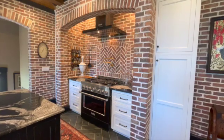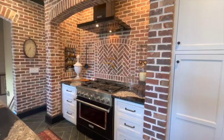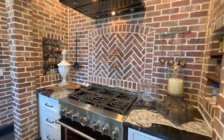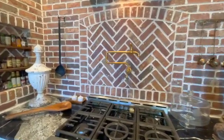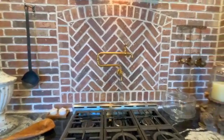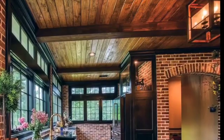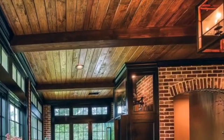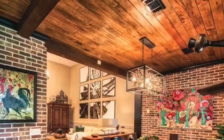Another way to give the kitchen an instant aged look was to put the stove and cooktop inside a brick alcove that gives the area a hearth-like feel. The pot filler is a modern Victorian style that matches the kitchen faucet and solves the issue of hauling pots of water across the kitchen to the stove. Next, I felt that adding a stained wood ceiling with beams would give the kitchen a farmhouse feel and add warmth. This is pine covered with an English chestnut stain.